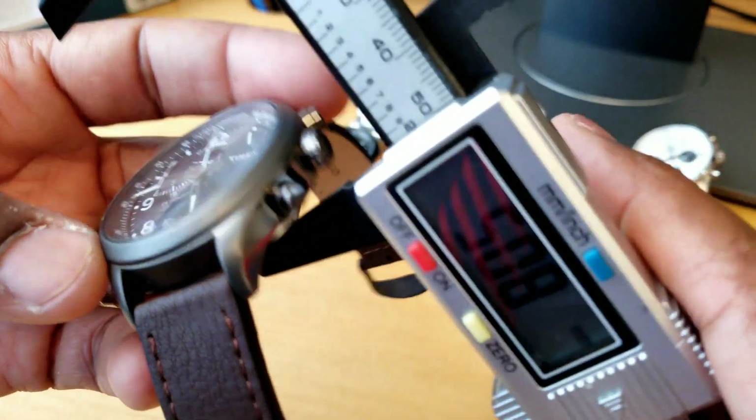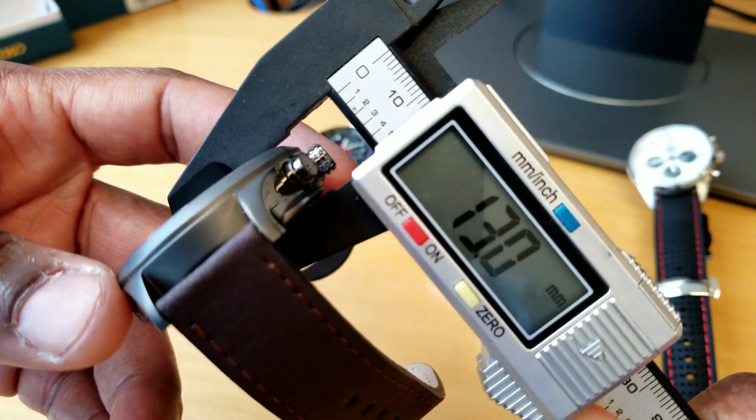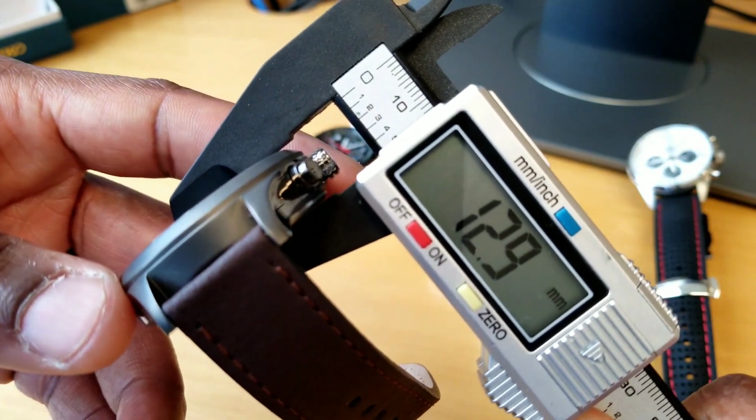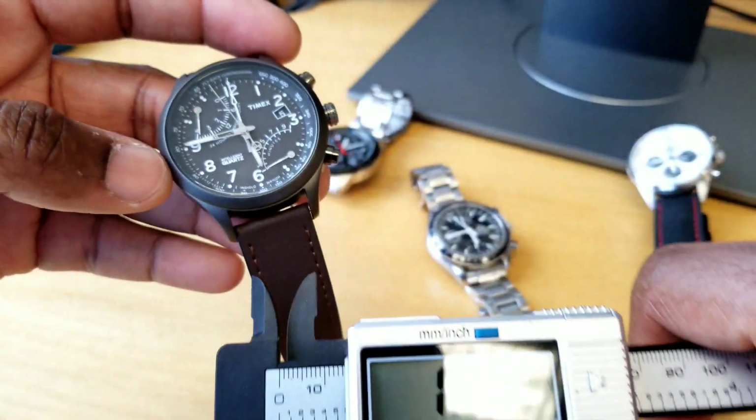Yeah, when you get a rare watch to talk about, it gets exciting instead of your boring Omega, Rolex, or watch reviews. I mean, how many reviews of a Submariner are you going to see?